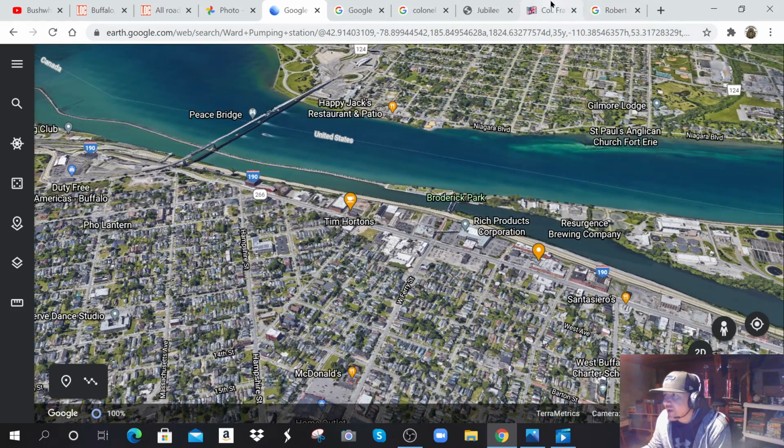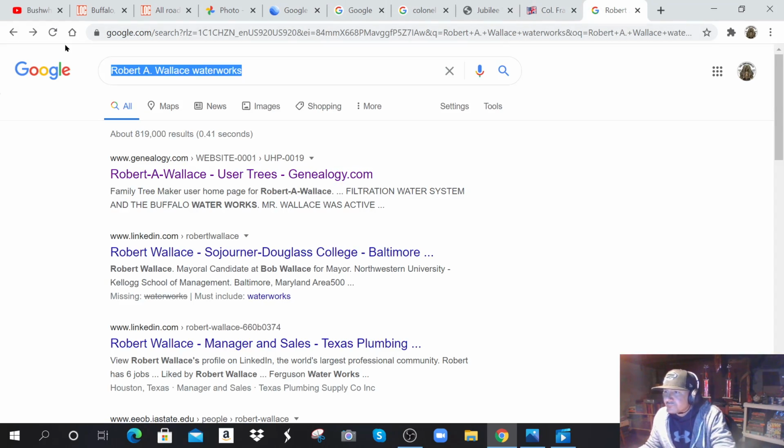You know, let's get the schematics of that. Let's do that. Robert A. Wallace, a waterworks guy. I guess he was put out of business by the Gravelers, huh? Okay.